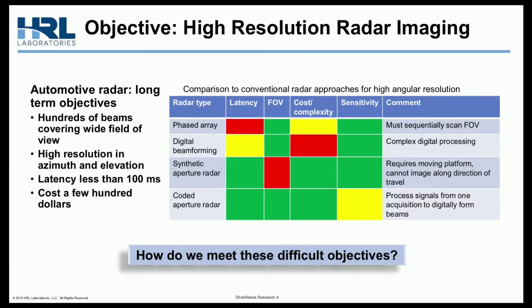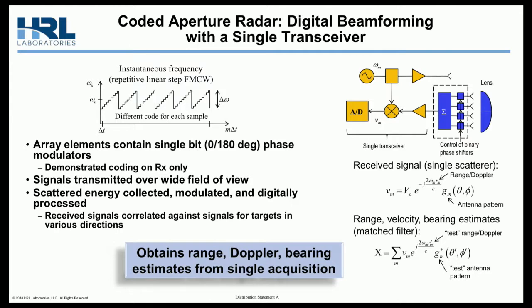I'm not going to go through this chart in detail, but what we need is high angular resolution, low cost. Coated aperture radar, that I'll explain in a minute, is a way to do that. We do pay a price with sensitivity, and it's just a simple energy problem. But what we get is low latency and wide field of view and hopefully low cost. So the way coated aperture radar works is we have a single FMCW transceiver. And this shows aperture coating on receive only, but you can do this on transmit too. And in particular, in our case, we had a lens that I'll show you some details about. So it's kind of a complicated front-end optic.